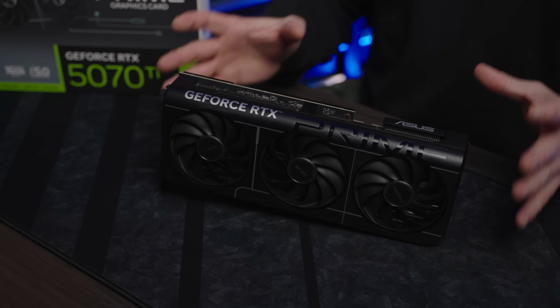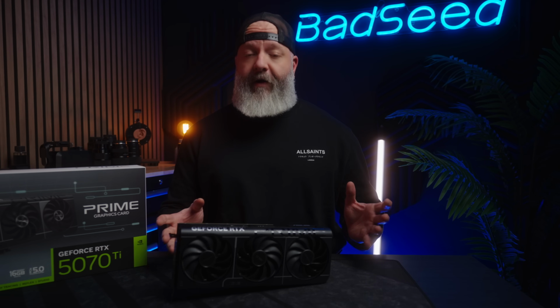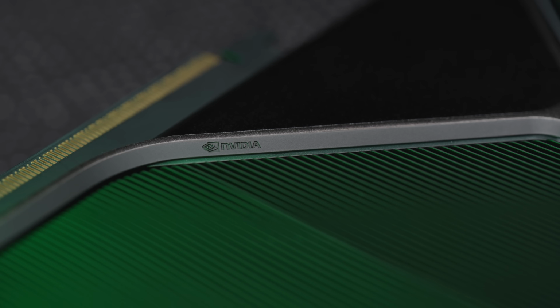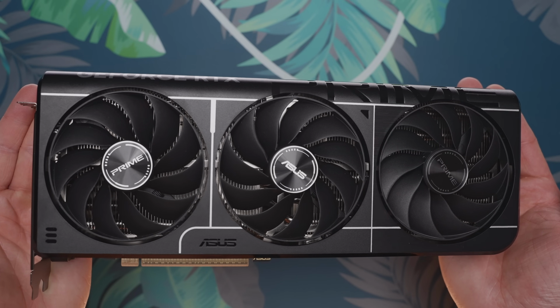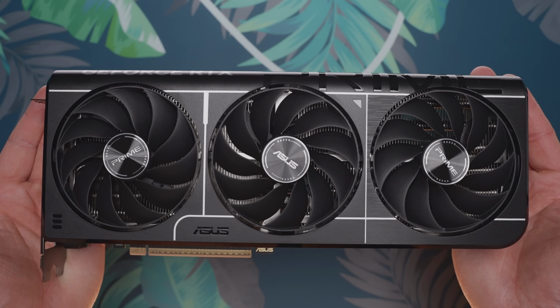The card I have here is the Prime base SKU from Asus. Even though this was provided by Nvidia, there is no Founders Edition version of the 5070 Ti, so this all comes down to the board partners. This is an MSRP card, which means this video should have gone live on Wednesday when that embargo lifted.